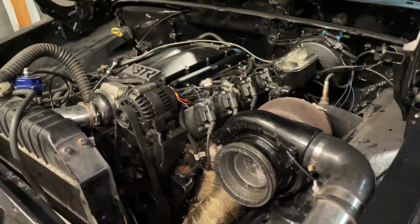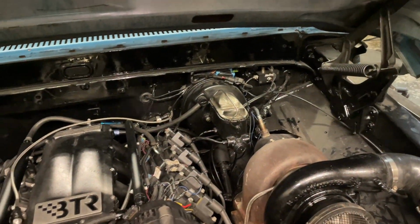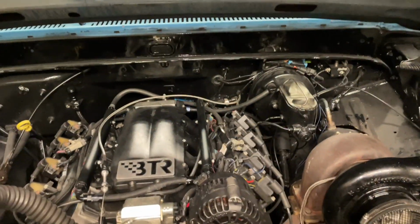Old truck's coming along. Now if I can just get this TPS sensor, I gotta tie up the boost controller wires back there a little bit. Figure out what's going on with TPS. I'll split back the wiring harness a little bit to check. Maybe we'll get it figured out. So if I can get the TPS sensor to work, ready to fire this thing back up.